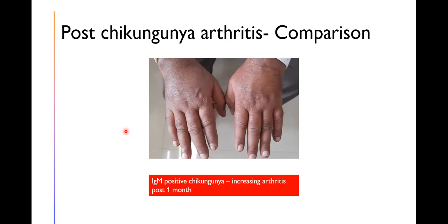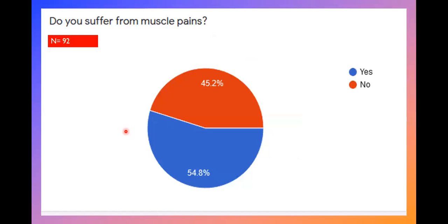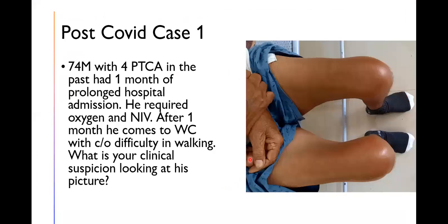So I think the hype around post-COVID morbidity is a little too much. There is some amount of comorbidity, but if we compare with our regular viral fevers like dengue or chikungunya or other illnesses, I think it's not so much. Muscle pain is more to do with the use of steroids and other medications. But this was the most common complaint of most of these mild, moderate, and severe patients. 92 patients responded to this questionnaire that they had these muscle pains.